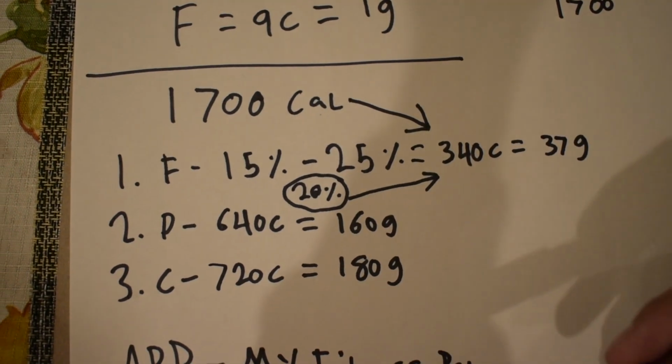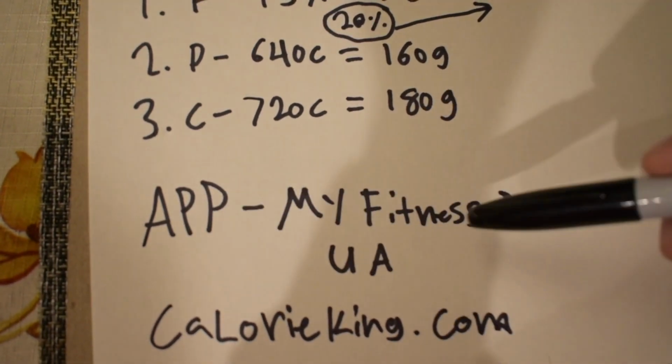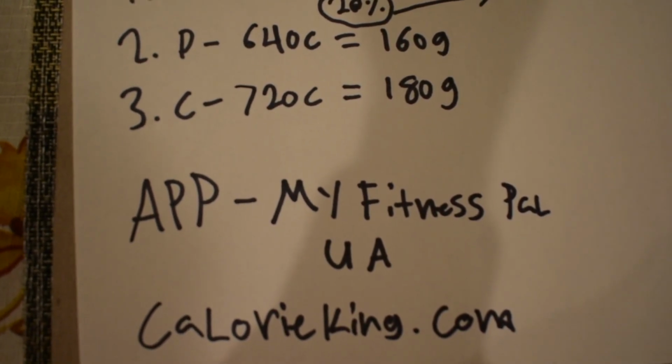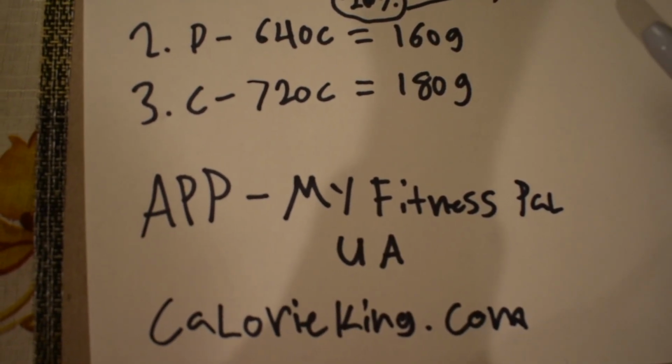The next thing we want to know is, how do we track that? I use an app called MyFitnessPal by Under Armour. I'm sure most of you have heard of it or seen it. It has a huge library of foods. It's very efficient since you can just scan barcodes of items. It is a very efficient app in my opinion.